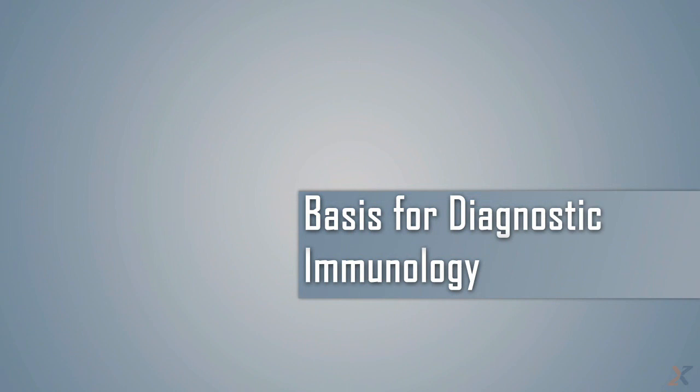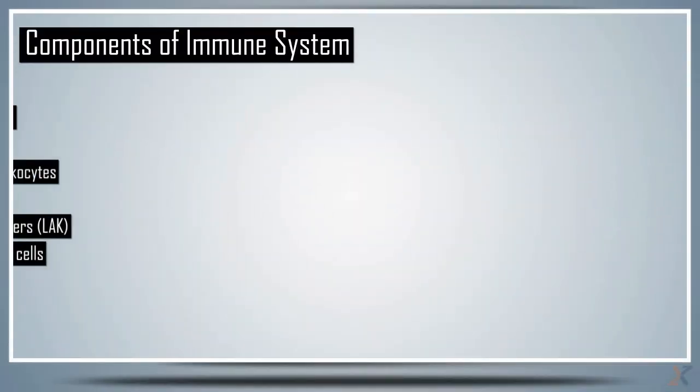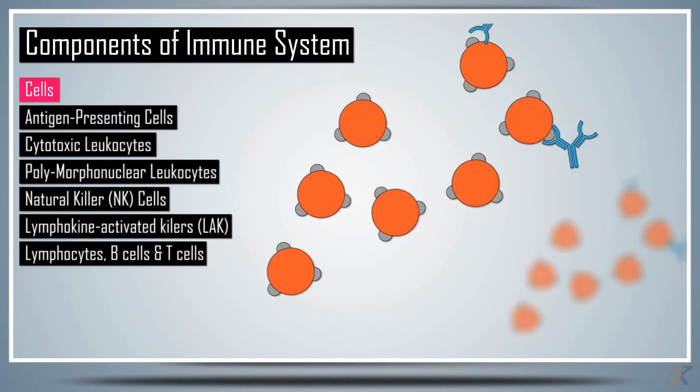Basis for diagnostic immunology. Components of immune system.